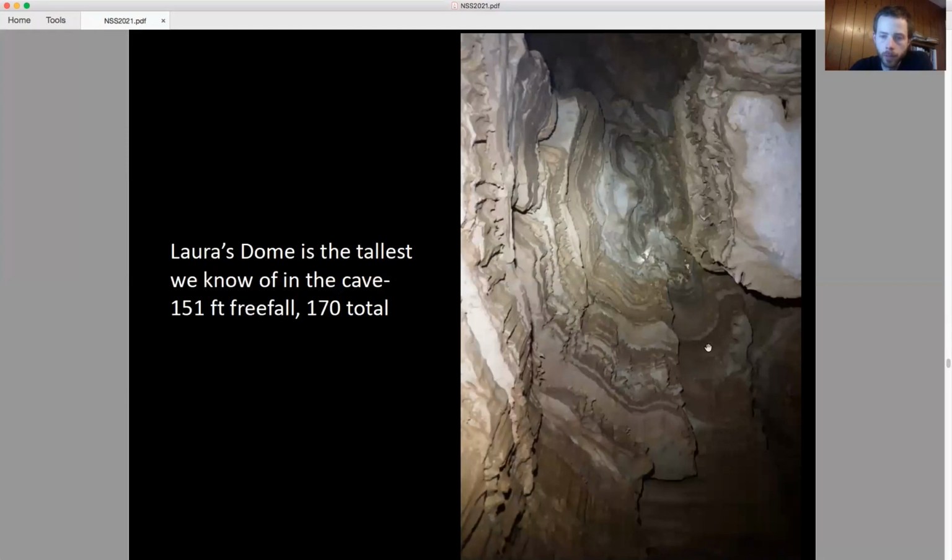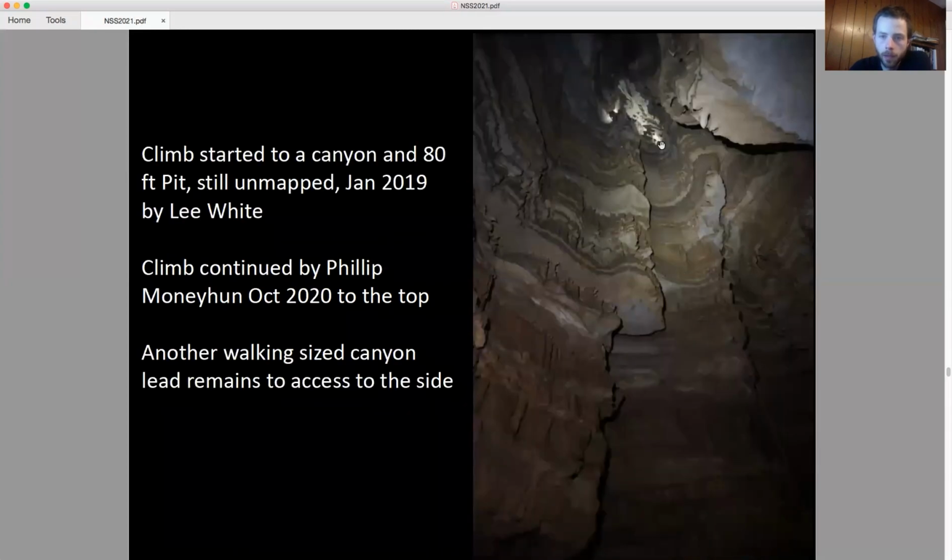So we started rigging some of them, and in 2019, Lee White did the climb of the dome, put in this orange rope up to this ledge right here. And then in October 2020, Philip Moneyhunt and Riley Blackwell finished the climb up to the top of the dome. There's a canyon lead here that goes to another pit. At the top is what looks like a dead end lead at the very top. And then there's another canyon right here that we still need to rig a rope over to. It'll be a short traverse.